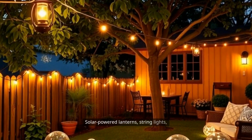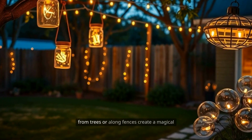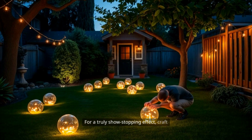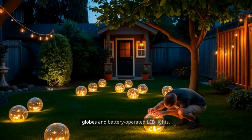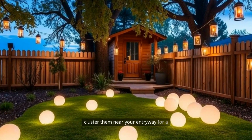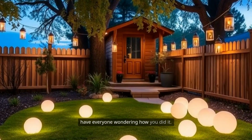Solar-powered lanterns, string lights, or homemade mason jar lanterns hung from trees or along fences create a magical atmosphere once the sun goes down. For a truly show-stopping effect, craft your own glowing orbs using clear glass globes and battery-operated LED lights. Scatter them throughout your yard or cluster them near your entryway for a whimsical, otherworldly glow that will have everyone wondering how you did it.